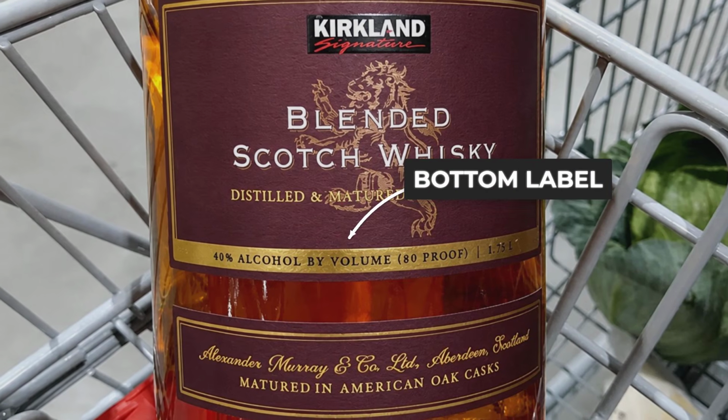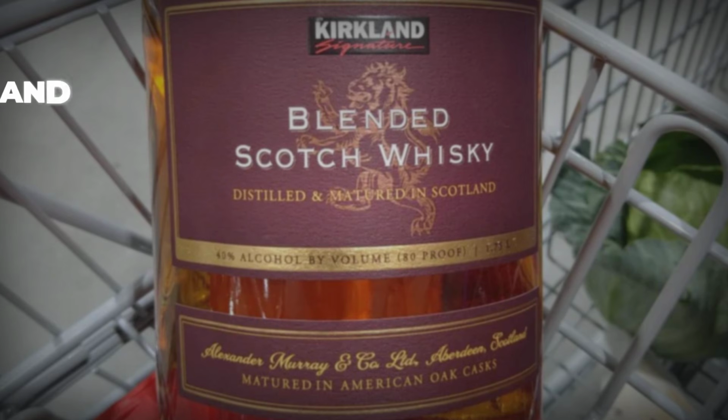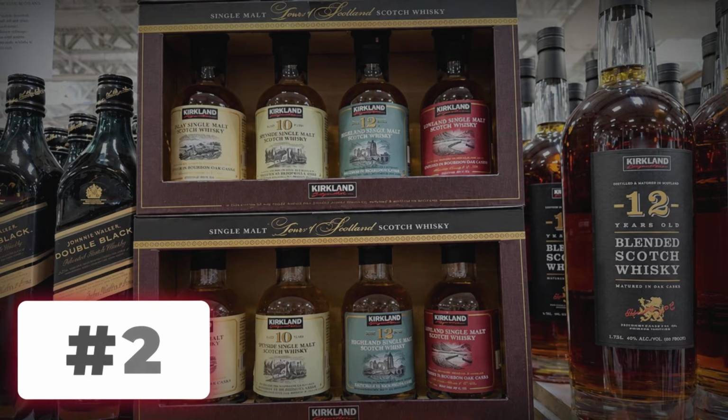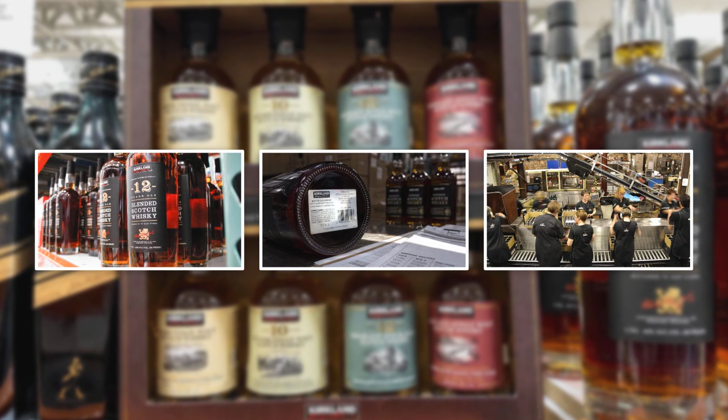Turn the bottle around and read the very bottom of the label. There is a company name printed there that Costco does not have to disclose and does anyway. Hold that name. It comes back at number 2, and when it does, it changes what 3 of the bottles on this list actually are.